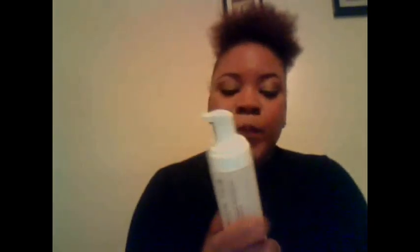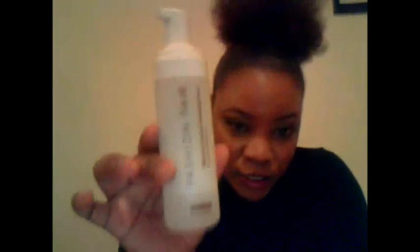What I've noticed is my skin works better with soaps and foams than with gels or cream washes. They tend to break me out. So I've really been liking this. I've had it for about 3 months, and I do have a backup. I just squirt a little bit, massage it in, and rinse it.